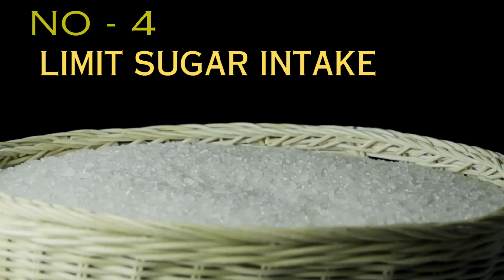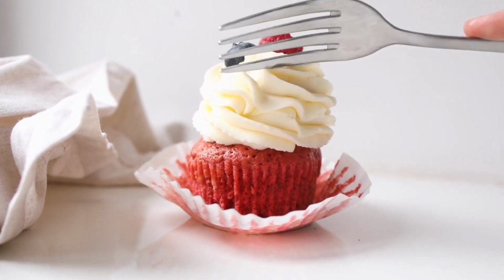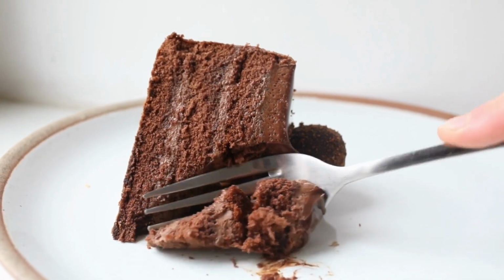Number 4. Limit sugar intake. Reduce consumption of sugary beverages, sweets, and desserts. Check food labels for hidden sugars in processed foods.